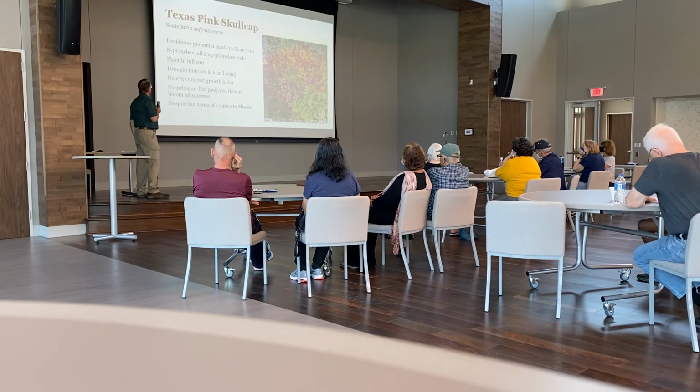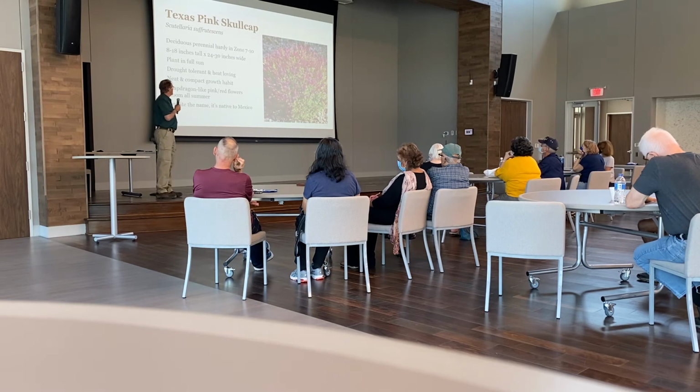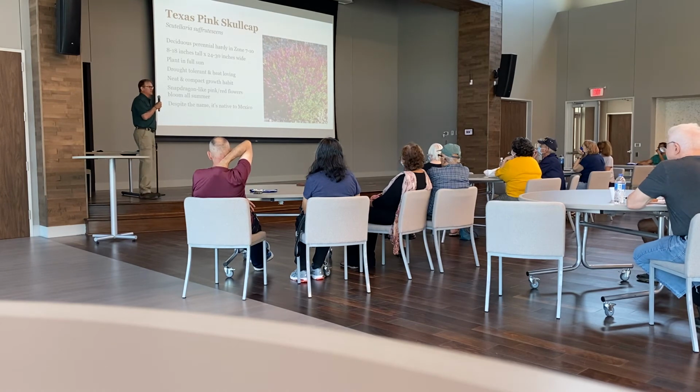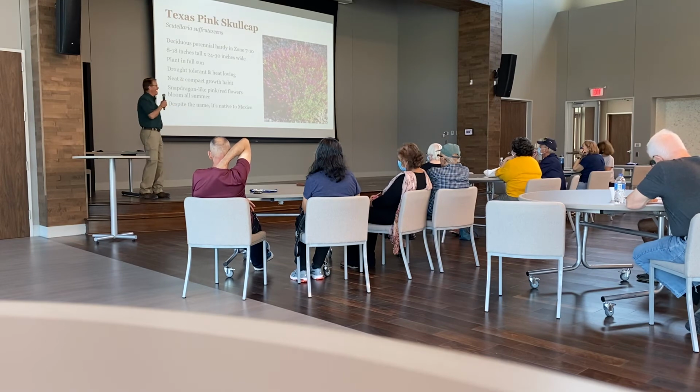And then last is Texas pink skullcap. Not from Texas and not really pink, it's more red. This was discovered by a group of botanists from Texas. They actually brought it across the border from Mexico and then sent it to a nursery in North Carolina, and the nursery in North Carolina gave it its name. So I don't know how they settled on Texas pink. This is a wonderful plant.